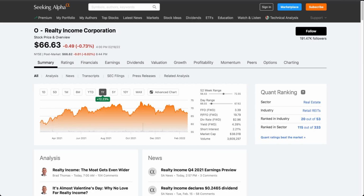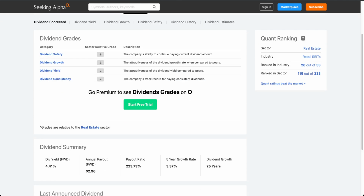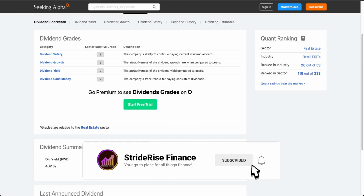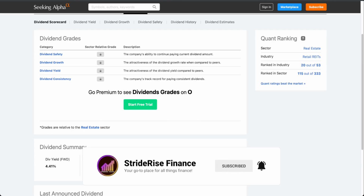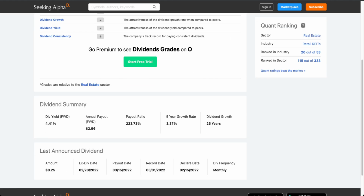When we see here, the yield of Realty Income is 4.39%. From a dividends point of view, it has been paying for the last 25 years, so that is a dividend aristocrat. The 5-year growth rate is pretty modest at 3.37, and the payout ratio of a real estate investment trust is always high, so we can't say this is really a high number. And like I just mentioned, it is a monthly payer.